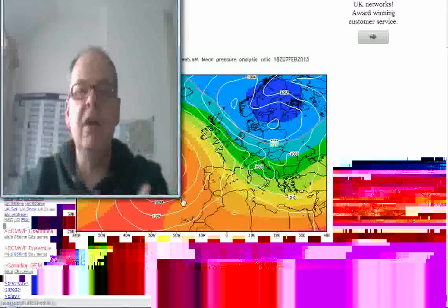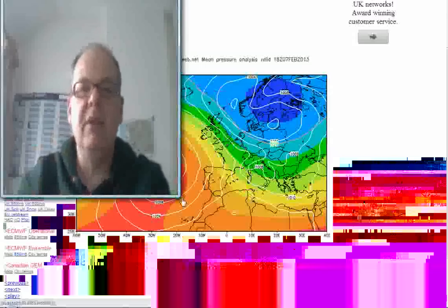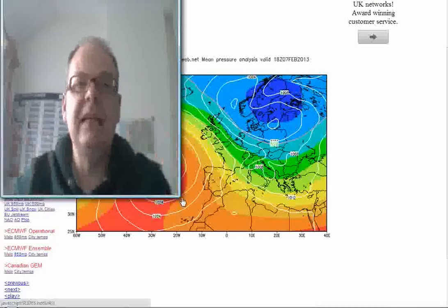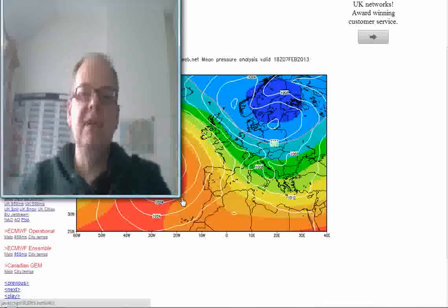Up till then though, we've got to think about heavy rain during the next 24 to 48 hours, and we've got to think about some very gusty winds as well, although thankfully, as I said, it is going to be fairly mild.